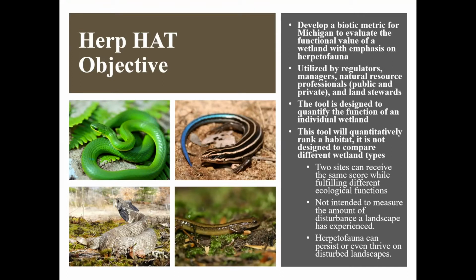That said, this tool will quantitatively rank a habitat. It is not designed, though, to compare different wetland types. And this is important. 2 sites can receive the same score while fulfilling very different ecological functions. It is also not intended to measure the amount of disturbance a landscape has experienced. Again, this is important because, as those of us who work in this field know, you can have relatively disturbed sites and still have high biodiversity of amphibians and reptiles. And one of the reasons why several years ago this project was developed out of my concern for sites that were being destroyed or lost or restored that were perfectly functioning where we had high diversity of amphibians and reptiles.